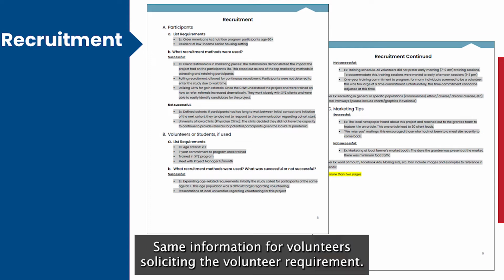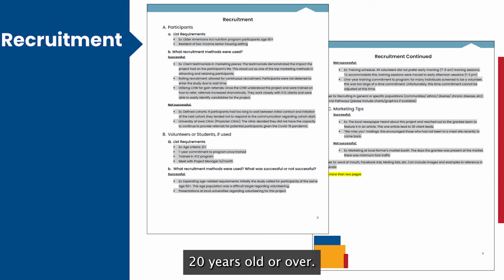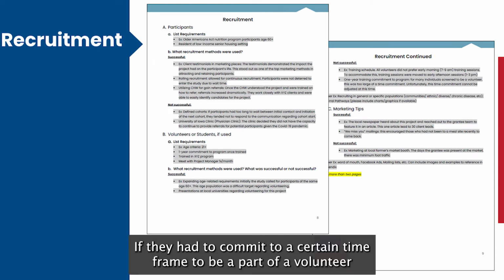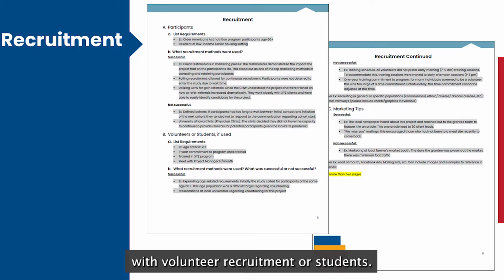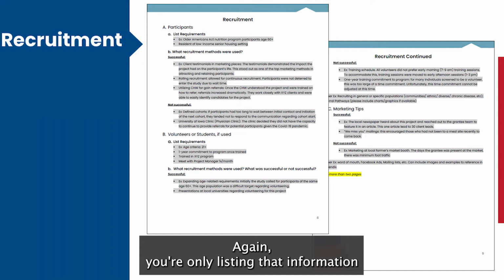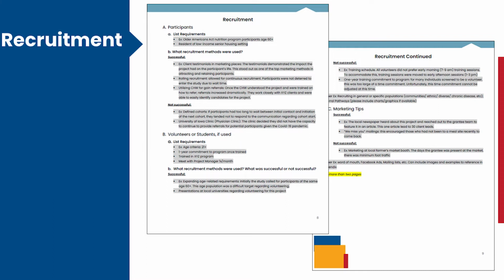Same information for volunteers, so listing the volunteer requirement. If you had a specific age group you were looking for, 20, for example, 20 years old or over, if they had to commit to a certain time frame to be a part of a volunteer for your grant, and then what was successful or not successful with volunteer recruitment or students. Again, you're only listing that information if you did utilize volunteers or students.